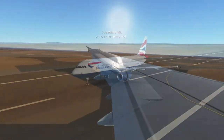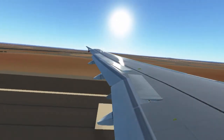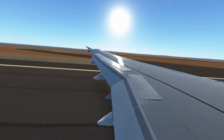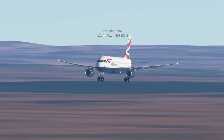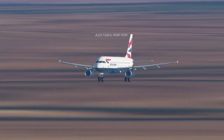As we watch the landing again from the left wing, you'll see it wasn't my best landing. It was a little bit on the hard side, so definitely not my best, but it was still a decent landing. As you can see, just landed a little bit harder than I would have liked, but all in all, a good landing, and no one was hurt, so it's a good one in my book.